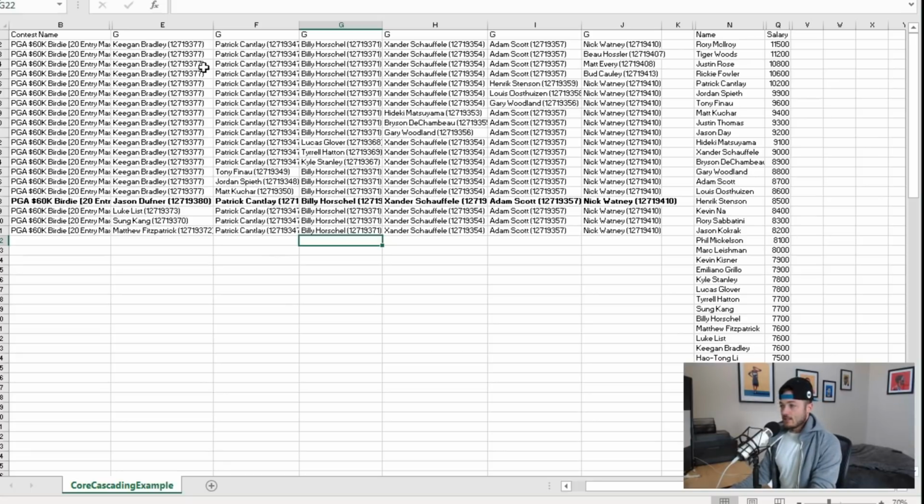You can see how this works: I choose my core. I choose 6 players. Everyone always asks, Rick, how many players are in your core? Well, technically 6, which I understand, you can't have a core of 6 because how are you going to get people out of that? That's one full lineup. I get it. So here was my core: Keegan, Cantlay, Horschel, Xander, Adam Scott, Nick Watney.